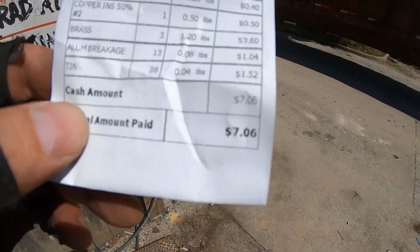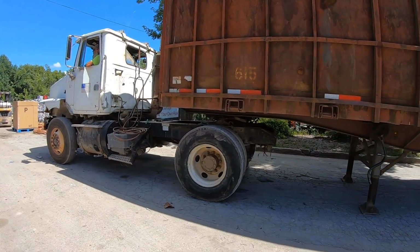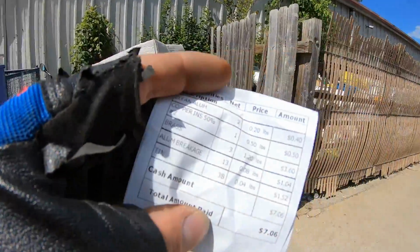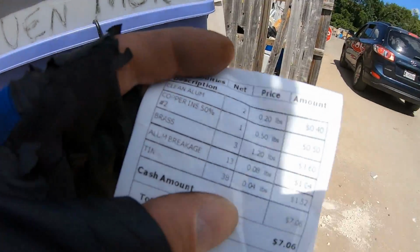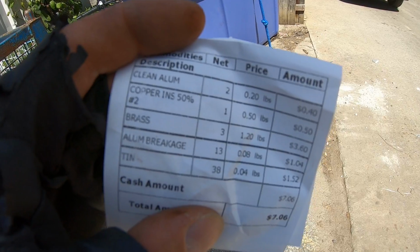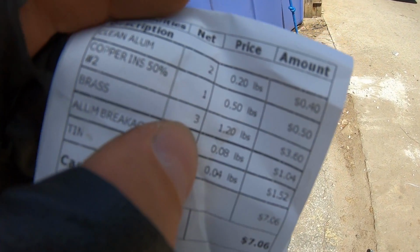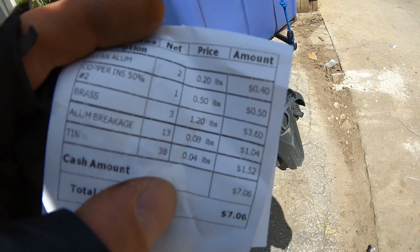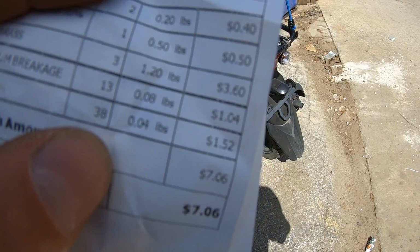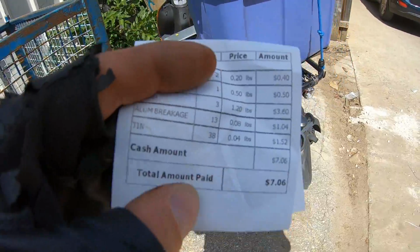There it is, $7.06. Got some scrapyard action for you. I guess I'm parked over here at home. Clean aluminum was 2 pounds for 40 cents. Number 2 insulated copper wire, that was those electric cords, a pound for 50 cents. 3 pounds of brass, I was right that way, 3 pounds for $3.60. 13 pounds aluminum breakage, that was that garbage disposal and a Swiffer, $1.04. And then 38 pounds of tin for $1.52, which was the DVD player, the stereo and whatnot.